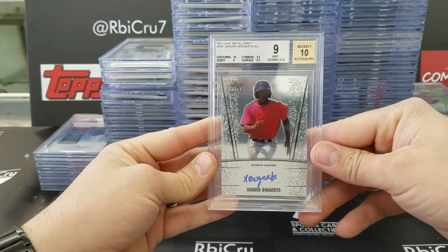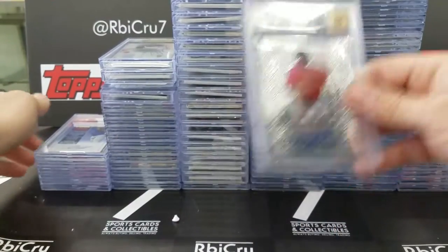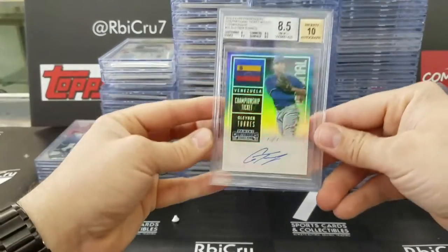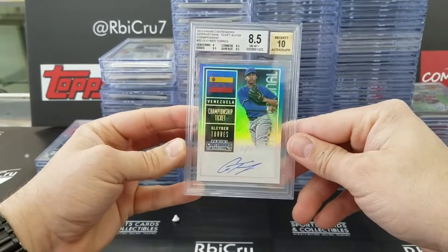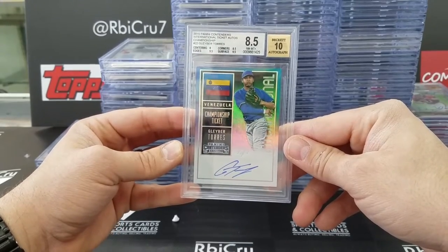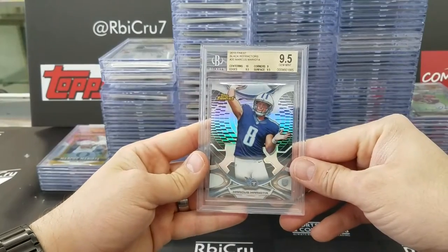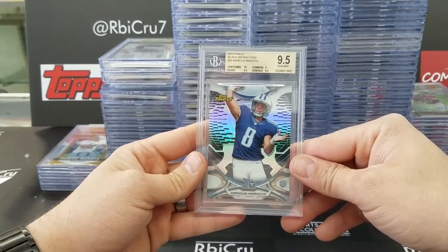Xander Bogaerts, Leaf Draft, we got a 10, a 9, a 9.5, and an 8.5. Surface hurt you on that one, but you were close. Very awesome, 10 for Little Mac. Literally, his name's Max, so I call him Little Mac. Gleyber Torres, 10. That's a monster card. 8 centering, 9.5, 8.5, 9.5, but still a 10. He pulled that. Finest, Black Refractor, two 9.5s, 10, 9.5.